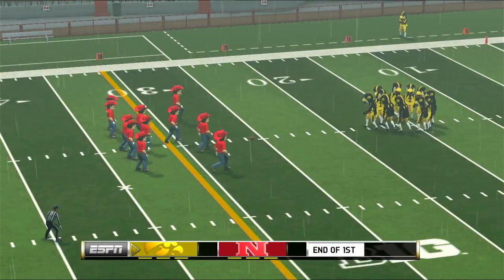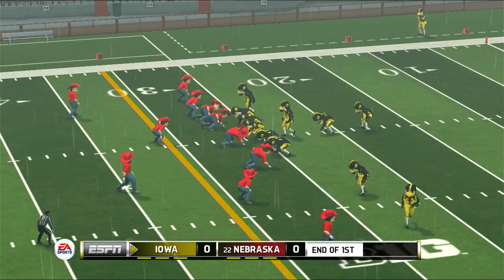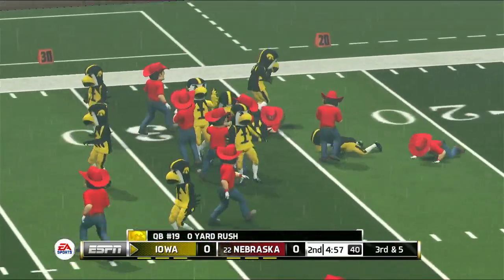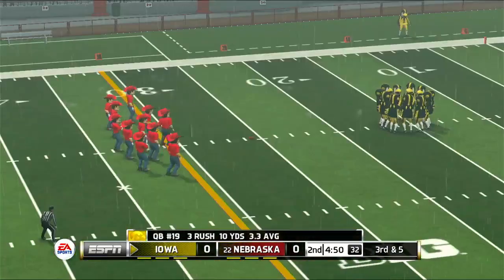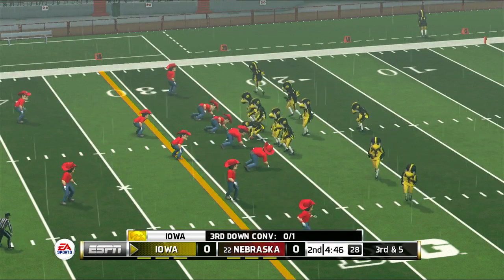Back to the action here in the second quarter. It's been a good one and a tight one at this point. Mike, 15. And he's taken down at the 26, from their own 26-yard line. Third down.